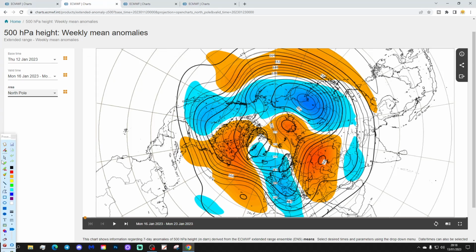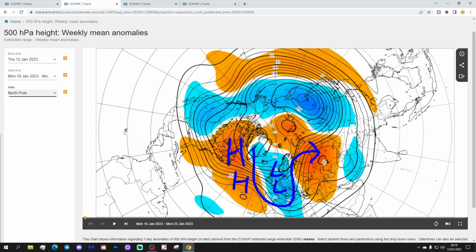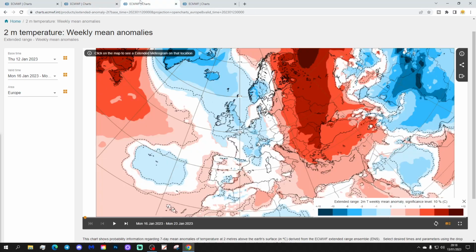And the 500 millibar height anomaly for next week looks like that, with above average heights in the Atlantic and below average heights across northwest Europe. Again, there's a dip in the jet stream in the 500 millibar flow, looking pretty cold and wintry.